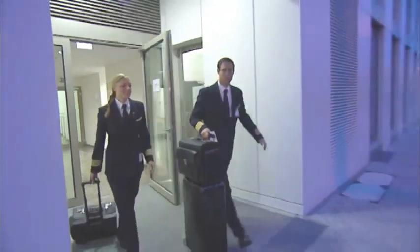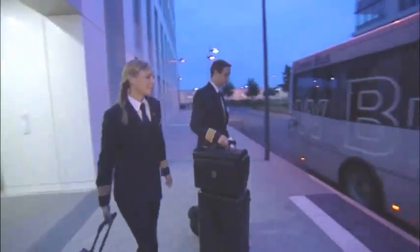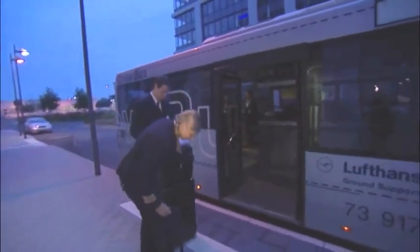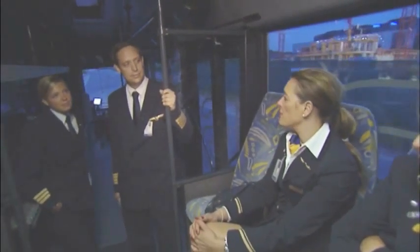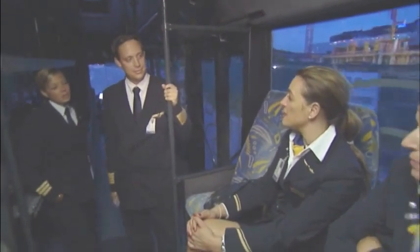A crew bus brings the pilots and flight attendants to the apron. The company's headquarters are located just next to the airport. There are some crew members who are meeting for the first time. The airline employs more than 2,000 flying personnel, so not everybody knows each other.